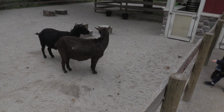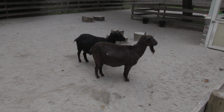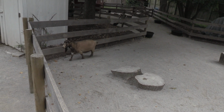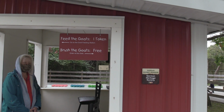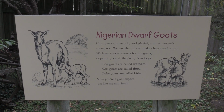And you got the goats. Got the goaty goats. Another goaty here. You can buy goat feed for 1 token, and I happen to have 1 token left, so I'm going to get some goat feed and feed me some goats. Alright, and these are all Nigerian dwarf goats.